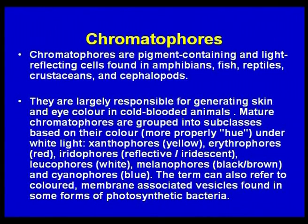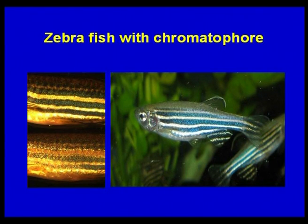Some of them give rise to yellow color if they show xanthophores, and some give rise to red color if they show erythrophores, and some give rise to iridophores, that is reflective lights, and the leucophores give rise to white. Like this we have several types of chromatophores, and each one of them responds according to the situation and the condition of the environment. And this emission of light is basically because of the membrane associated vesicles found in some forms of photosynthetic bacteria.